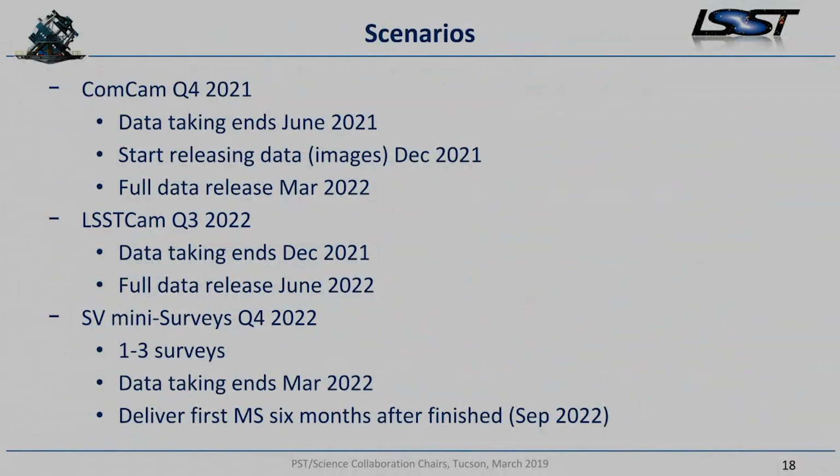For the LSST cam, quarter 3, 2022, the data taking ends right now on the schedule in December 2021, and we would do a full data scenario 6 months later. And similarly for the mini surveys, quarter 4 of 2022, now we're running up close to the start of the real survey.